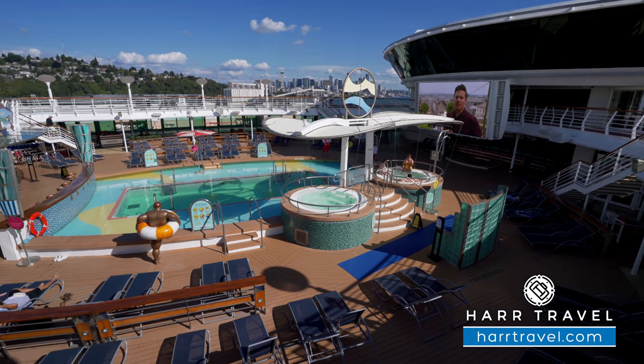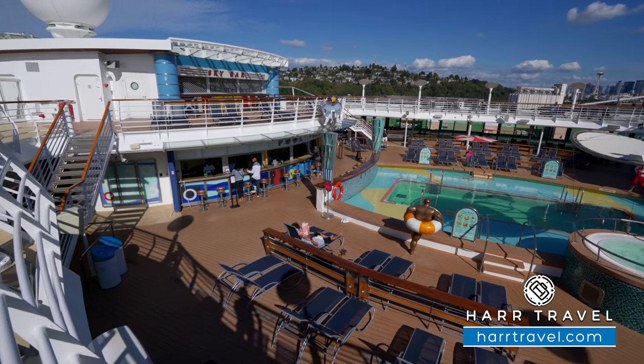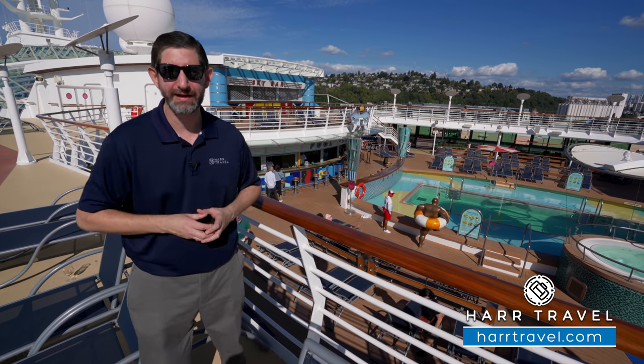Now, I did want to point out down below, they have life jackets. They do have a lifeguard on duty, but of course for this pool or the kiddie pool as well, make sure you're always paying attention to the kiddos. Safety is paramount here on board.